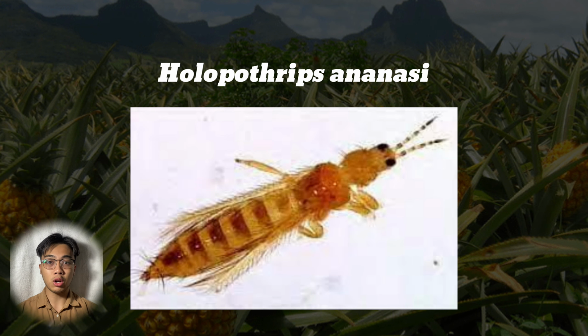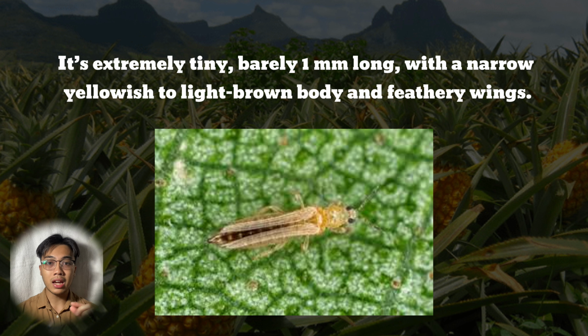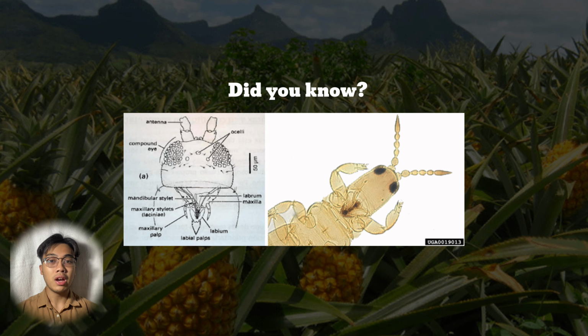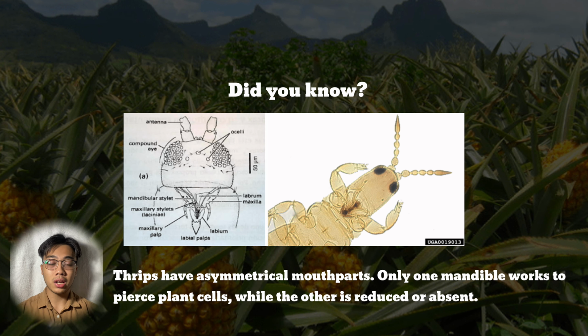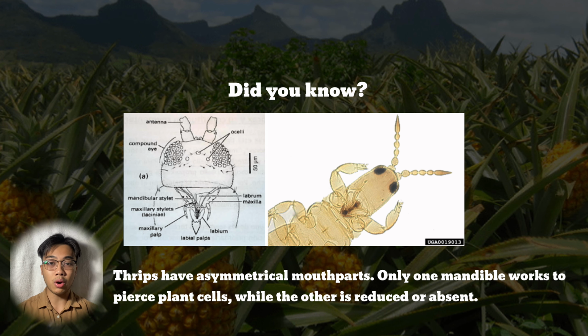This pest is Holopothrips ananasi, a type of flower thrips that specifically targets pineapple. It's extremely tiny, barely 1 mm long, with a narrow yellowish to light brown body and feathery wings. Did you know thrips have asymmetrical mouthparts? Yes, only one mandible works to pierce plant cells, while the other is reduced or absent.